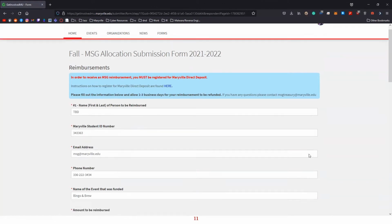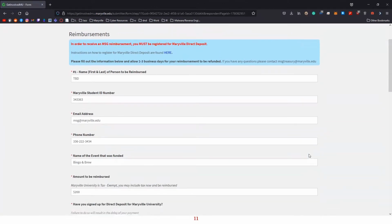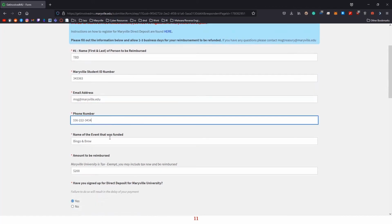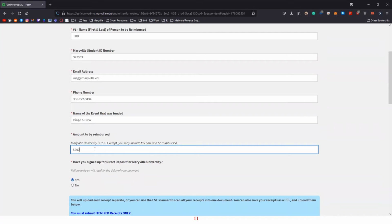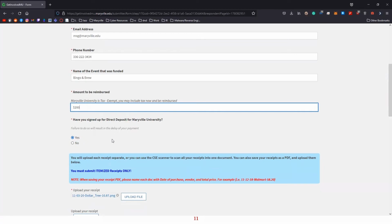And then on this next page, this is specifically reimbursement. So you're going to want to put the name of the person who's being reimbursed, their ID, email, phone number, and again, the name of event and the amount to be reimbursed. And again, just a reminder, we will not reimburse anything above $200. So make sure to keep that in mind when you're spending.